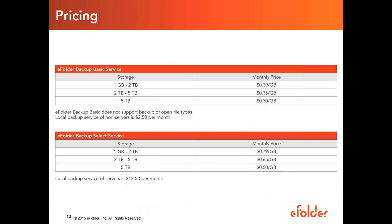Okay. Yeah, just to review some final topics. Our go-to-market model is to partner with MSPs and VARs, and on this particular product line, the way we price it is price per gig. So the basic service is tiered pricing: your first 2 terabytes of data will be 39 cents a gig, the next 3 terabytes would be 35 cents a gig, and above 5 terabytes of total data, all of the storage costs would be 30 cents a gig. That's for basic. And for select, it's a similar model, but the prices are more expensive because, as Dave reviewed, this is the server class product with unlimited versioning, so the prices start at 79 cents a gig and go down to 50 cents a gig. And all you need to do to get started is make a minimum commitment to eFolder of $100 wholesale a month.